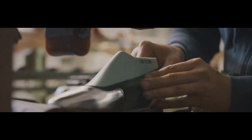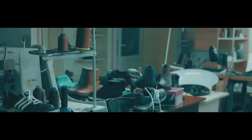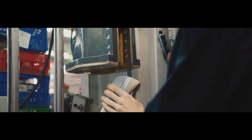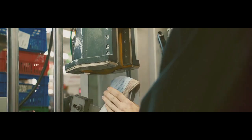The journey of a Nike shoe from concept to completion is a fascinating blend of human craftsmanship and technological precision. Each pair of shoes represents a culmination of countless hours of work, innovation, and dedication. From the initial idea to the final product, every step is meticulously planned and executed to ensure the highest quality.